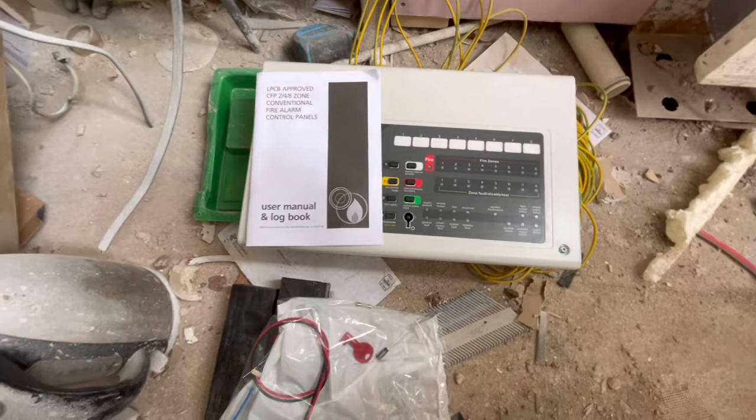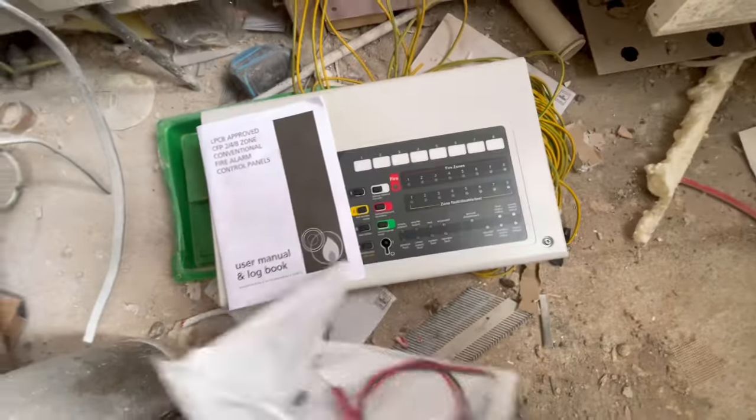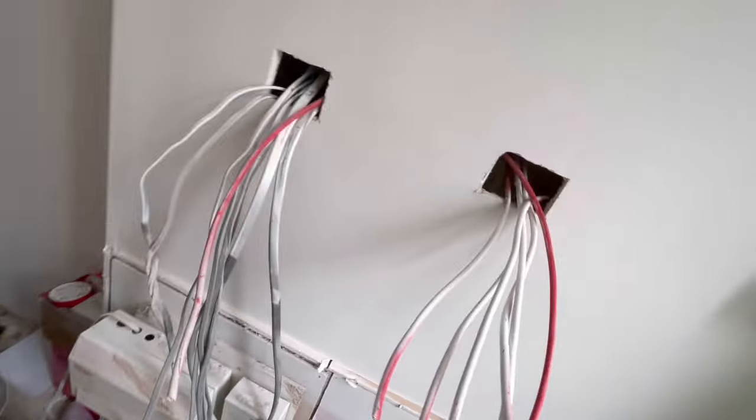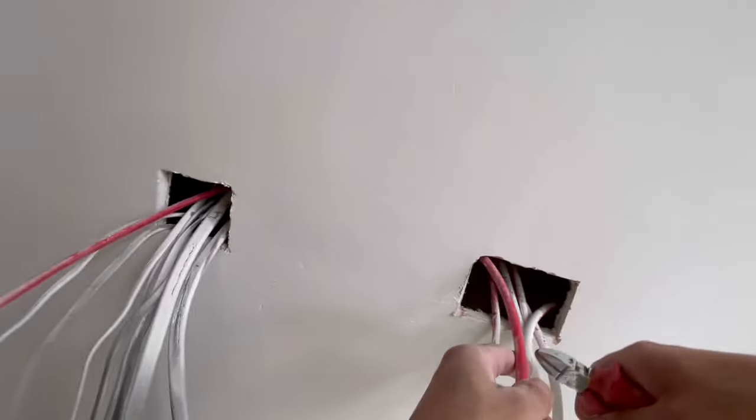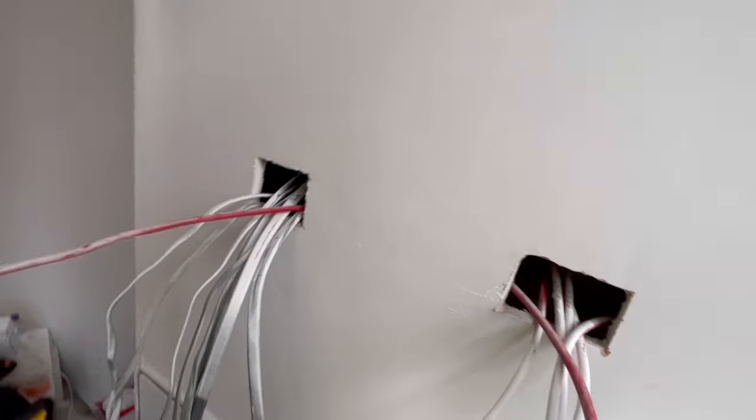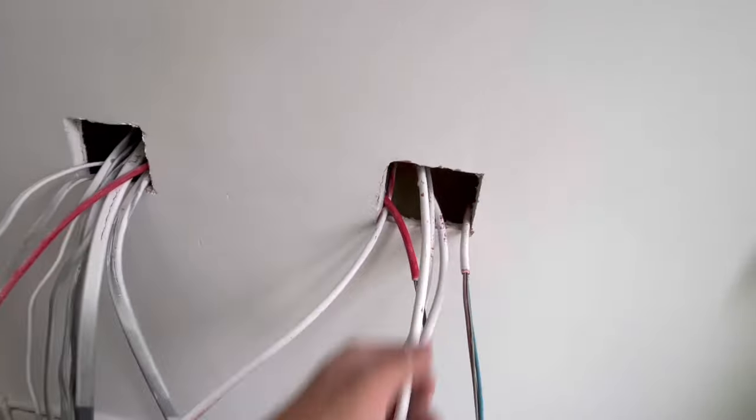So I'll go through setting this up now. The hardest bit is stripping these. So what I'm going to do is strip. I've just run a wire between, obviously, the board and the fire panel. Oh, who's this now? When I first started, this used to be a nightmare to strip.